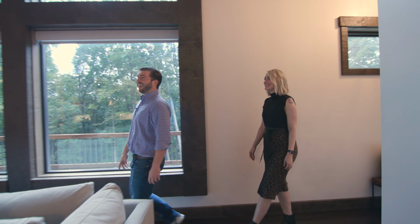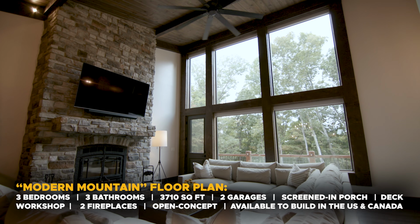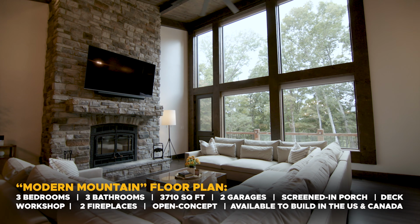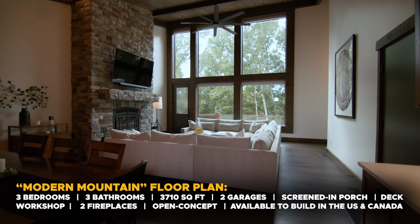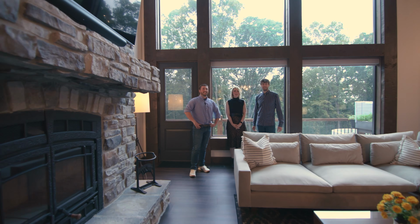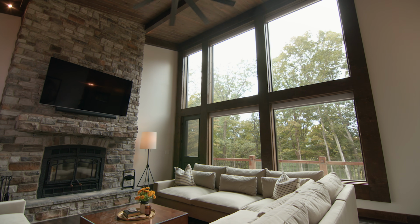Wow. It's beautiful. It is beautiful. Thank you. What a feature wall full of glass. I am nearly speechless. You guys did an incredible job. Thank you. Look at all these couches. I feel like I could just hang out here all day. And we do. Yeah, that is great. How tall are these ceilings in here? 19 feet. 19 feet. Yep.